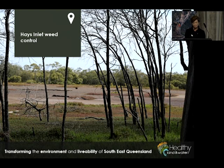The Hayes Inlet Weed Control project sees us removing weeds to enable natural regeneration of the salt marsh and Casuarina and Melaleuca wetlands at Hayes Inlet. Hayes Inlet is a designated green zone in the Moreton Bay Marine Park, a declared fish habitat area and part of the Ramsar wetland. Sadly, mid-story weed species infest the woodland areas and they suppress growth of the salt marsh understory.